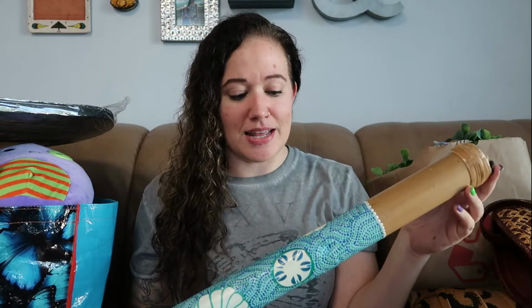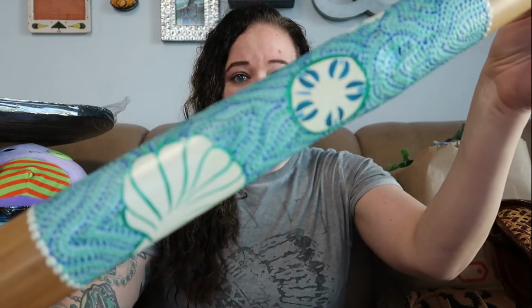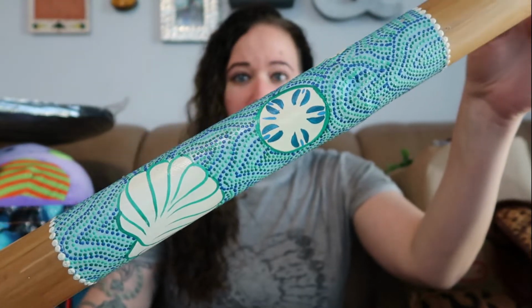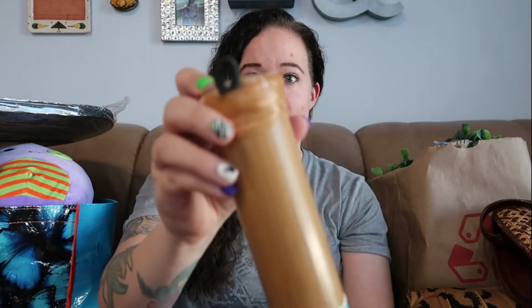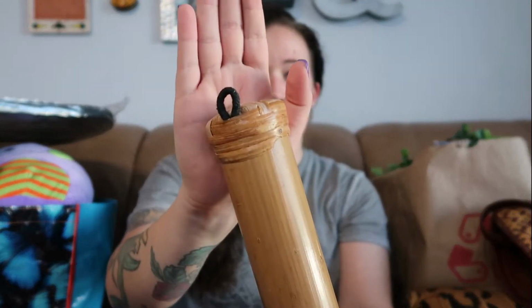So first we have this lovely rain stick. I've been eyeing a really giant one that another vendor has in my antique mall that I sell at. The other one at the antique mall is probably around like 6 to 8 feet, and it's very thick, but this one is hand painted with a little seashell motif and some ASMR for you. I love these. I've been looking for one. It does have little loops on each end so that you can hang it on a wall if you want.